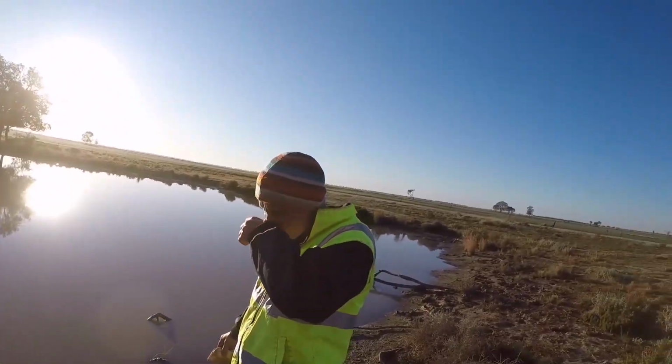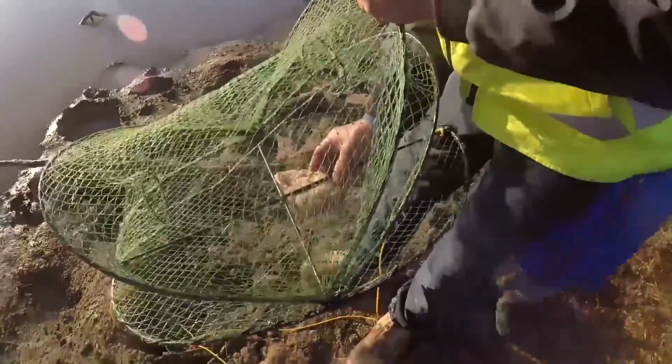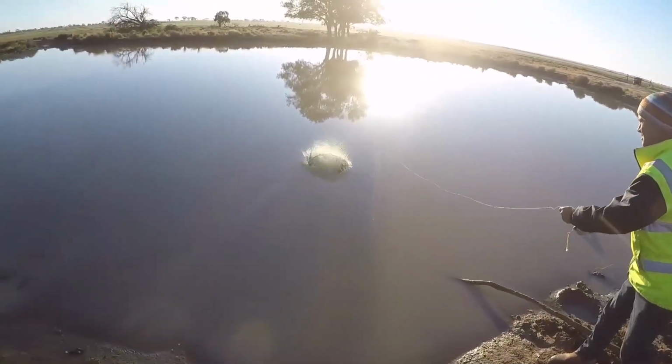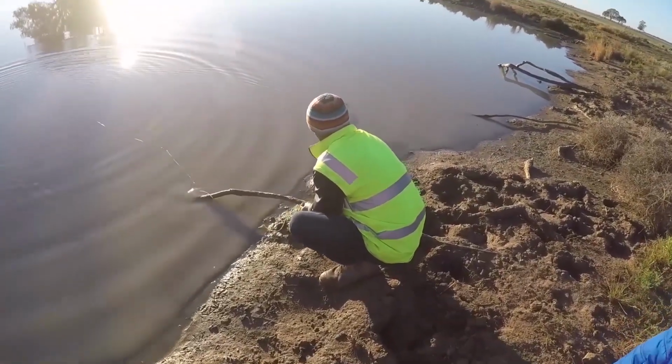Hey guys, here on today's episode we're chasing yabbies. I'm here with Evan and William and we're going to show you how it's done. We're just using an opera house net. They're legal where we are, so that's all good. We're just using a bit of beef. Tie it off, just in case a cow grabs hold of it.